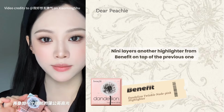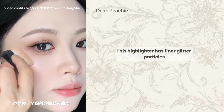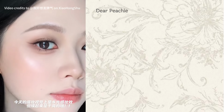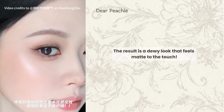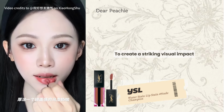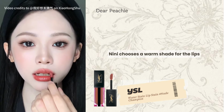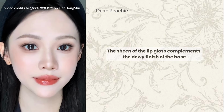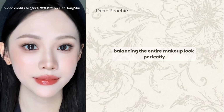Nini layers another highlighter from Benefit on top of the previous one. This highlighter has finer glitter particles, adding more dimension to the glow. The result is a dewy look that feels matte to the touch. To create a striking visual impact, Nini chooses a warm shade for the lips, which contrasts beautifully with the overall look. The sheen of the lip gloss complements the dewy finish of the base, balancing the entire makeup look perfectly.